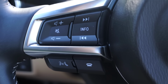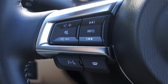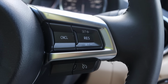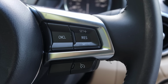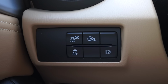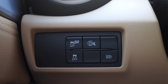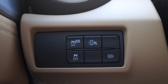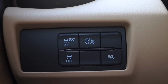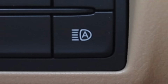On the steering wheel, on the left, we have our volume settings, skip track, and info, which will change that digital gauge along with phone options. And off to the right, we have our cruise control options. Like I mentioned, non-adaptive, just run-of-the-mill cruise control. Off to the left, I do have a little climate control vent. And then I have several buttons that are kind of interesting. We do have our traction control off for race mode. So this will fully turn off your traction control, but you could also just turn it off kind of sort of with the button down below. We have our mute button for the sensors around the vehicle and our automatic high beams.